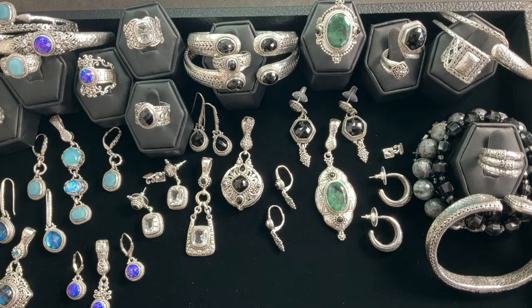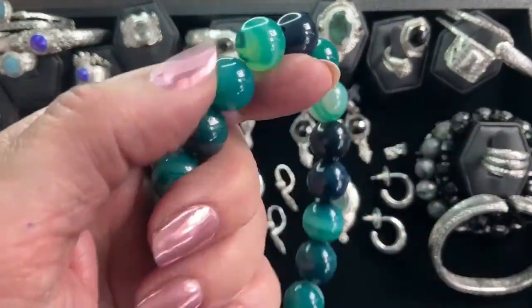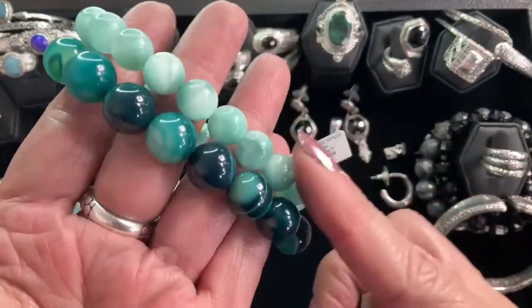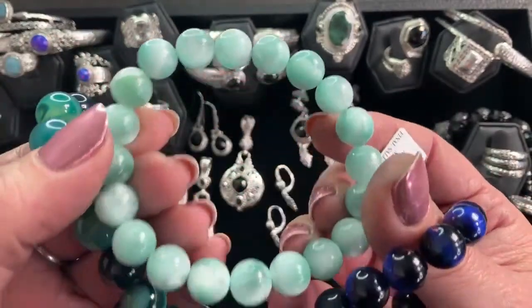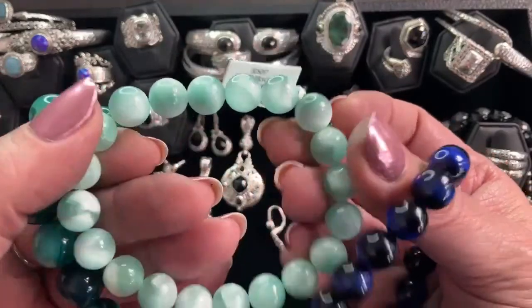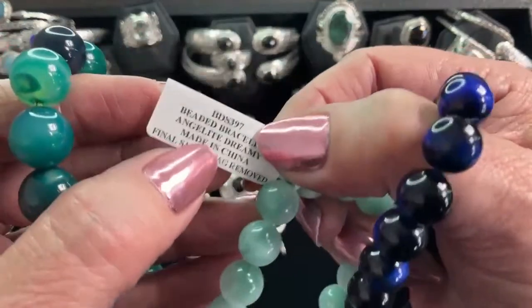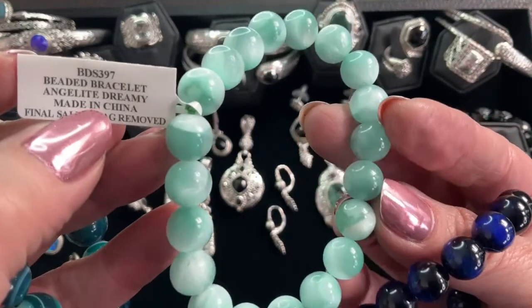Okay, so you're already seeing the black ones that are gonna be there. But do you love these colors together? You know which one? I only have one of these. Okay, ladies, did you get this one before? I just got it back in stock. It's just amazing. Everybody's calling it Angel Light. Ladies, we're not saying it's a gem bead. This one was just one of those incredible pieces that were just amazing.